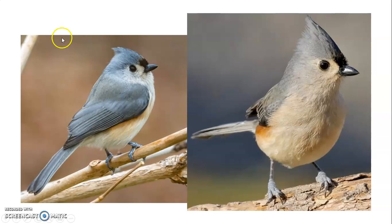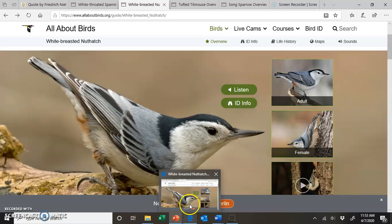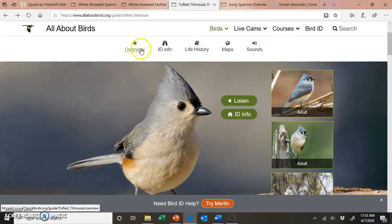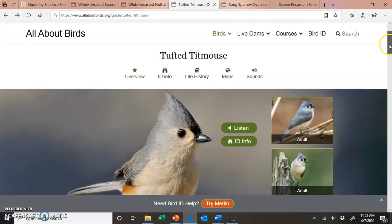Oh, I forgot to write the name. The name is Tufted Titmouse. And you will see here when we call up his, well, where is it here? Here we go. Okay, Tufted Titmouse. Let me show it written for you. There it is. So Tufted Titmouse. And you see his gentle little coloration.